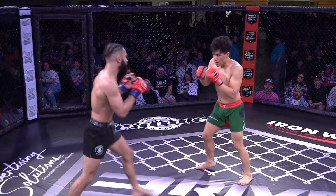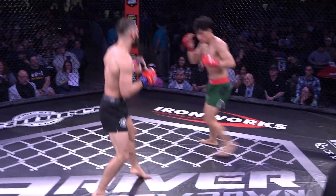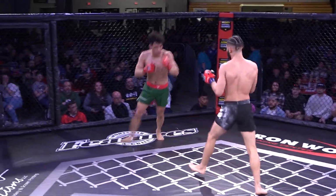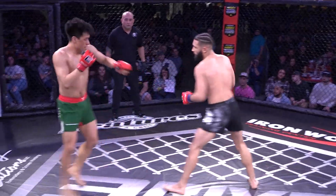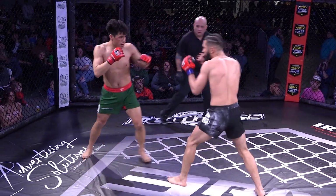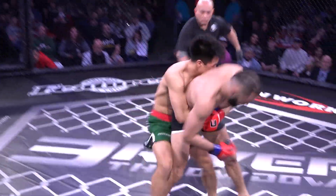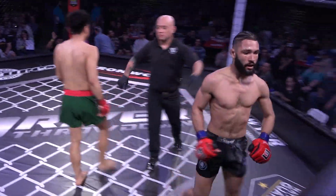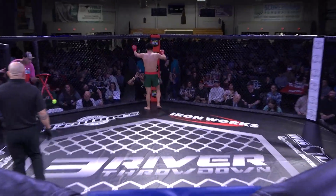There's some good exchanges. You can see some swelling there on Dago's right eye. You think that was from that left hand? I think so. Or earlier exchanges on the ground? I think it's pretty tough to land a really significant strike without your feet underneath you, even if you're really powerful. It might even have been from the kick. So that was a pretty good first round by both of these guys.